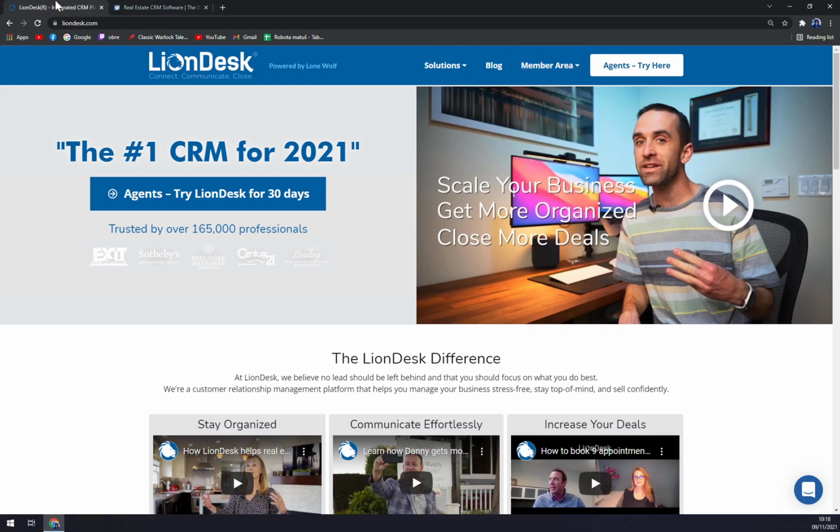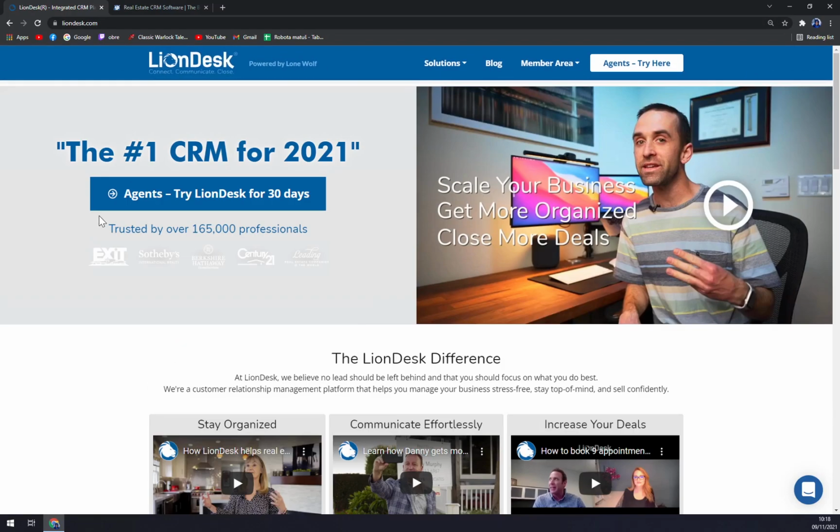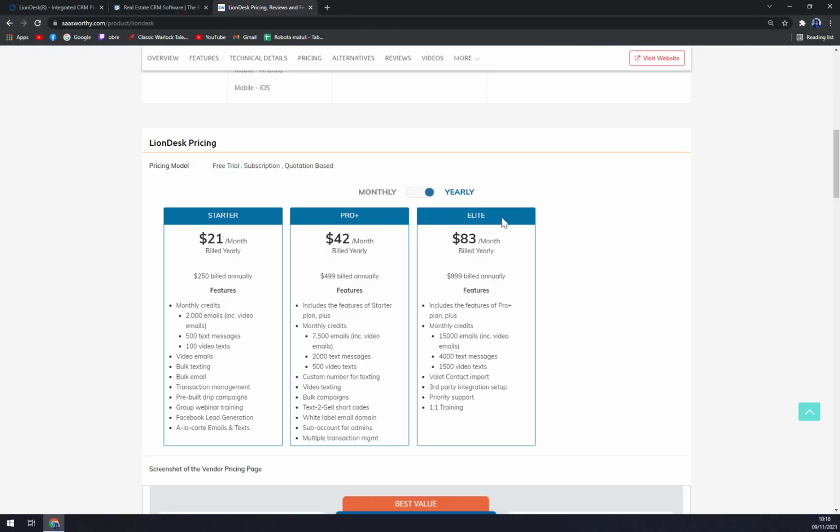When we go and check the pricing plans, which are not present, I believe, on this website, but let's check it out. It's Starter, Pro Plus, and Elite. It's billed annually or monthly, obviously. Yearly you will save more money.